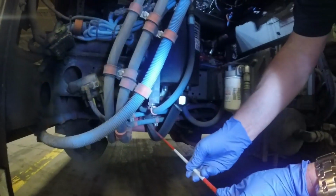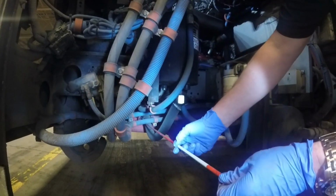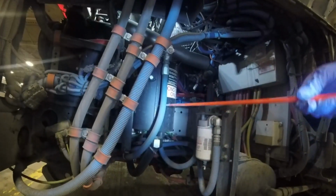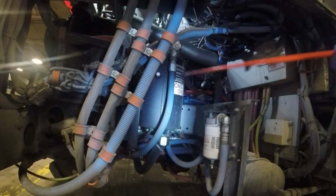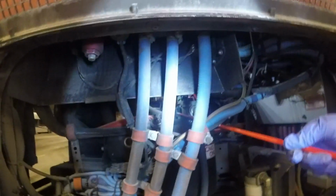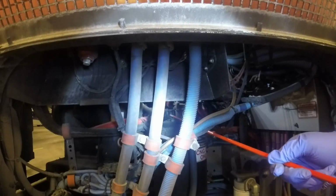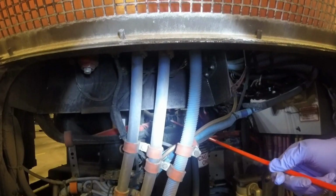The power steering pump is securely mounted, it's not broken or leaking, it is also gear driven. The power steering reservoir is securely mounted, it's not broken or leaking, and it also has a dipstick. If I were to check the fluid level, I would remove the stick, wipe it off, reinsert it, remove it again, and check the level between add and full.